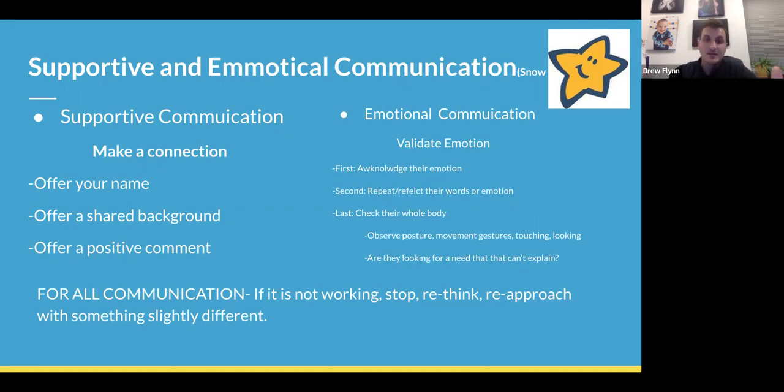And then for all communication, if it's not working, if something that you're trying is causing it to get worse, stop, rethink, and then reapproach with something slightly different. Two little tips that I learned: when you see an individual with dementia starting to get anxious, take them out of that environment, switch rooms. Usually when a person with dementia switches rooms, it kind of resets their brain a little bit, because they were processing everything in that room, and then they leave it and have to process so much more. It gives them a little reset and gives you an opportunity to reapproach and maybe settle them down or get them to do what you wanted them to do.